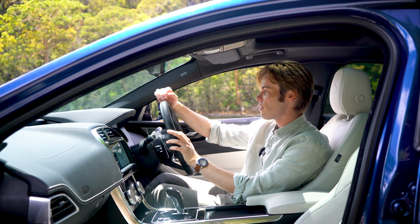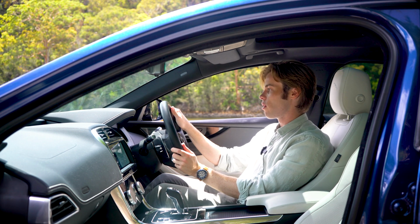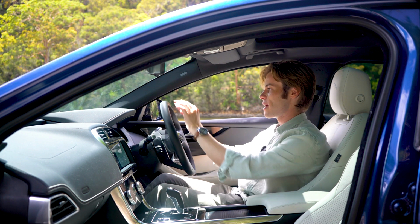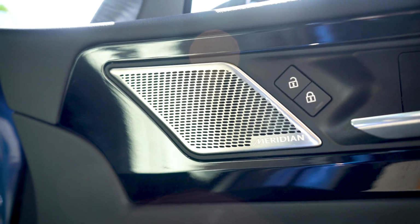I love the little stitched center line as well. It really helps when you're getting on it, to keep where your 12 o'clock is on your wheel, and I just love that. It makes it feel sporty without being too shouty. Additionally, there are Meridian speakers in here, which do sound quite good.